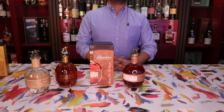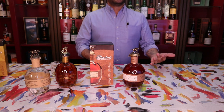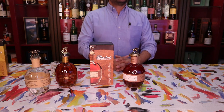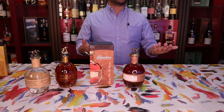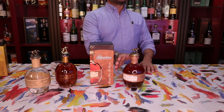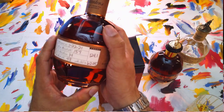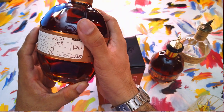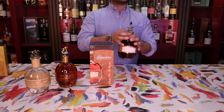Now, of course, the Blanton's SFTB is yet another of the Blanton's family line that is only supposed to be sold in non-US markets, which explains why you're able to find it in Paris. And from what I could find on the interweb, this whiskey has whiskey in it that is aged 6 years old, at least purportedly. This one specifically has an ABV of a whopping 62.5% ABV, or 124.1 proof, which is again massive for a Blanton's.